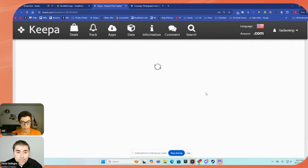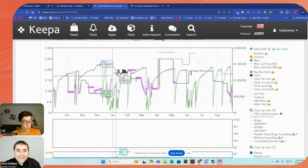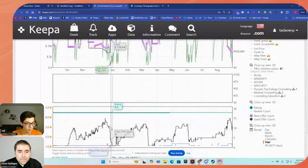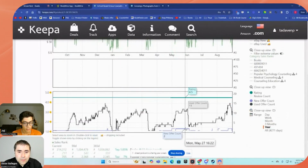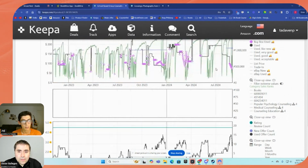We take a look at this one on Keepa. You can see that it's sitting down here at $70, and it's had sales basically up to $200. You can see this basically sells out during the textbook season. The offer count gets down to basically 0 here, and here it got down to a few. But an extremely expensive book there as well.